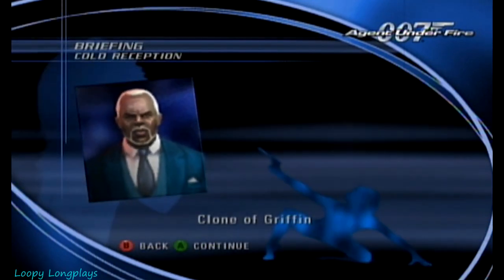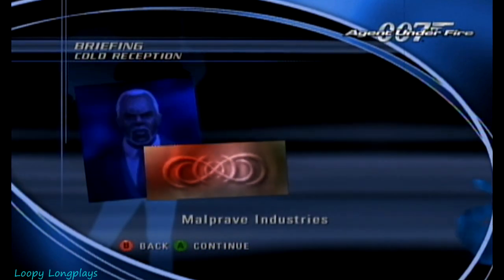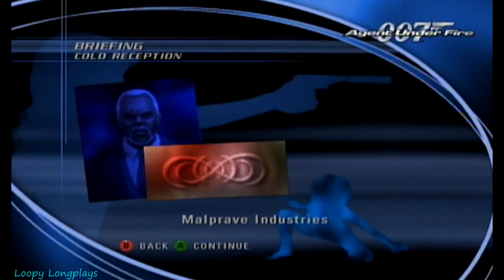Shocking news, 007. We've conducted tests on the man who attacked you in the embassy. He was more than just an imposter. He was an exact genetic duplicate of Griffin. In short, a clone. The message you retrieved from Griffin's computer mentioned a company, Malprave Industries, based in Switzerland, a leader in bioengineering technology. It fits the evidence that Malprave Industries is involved in the illegal advancement of human cloning.